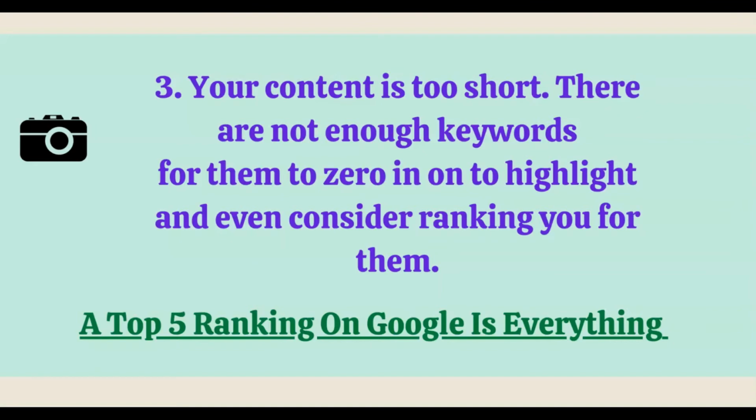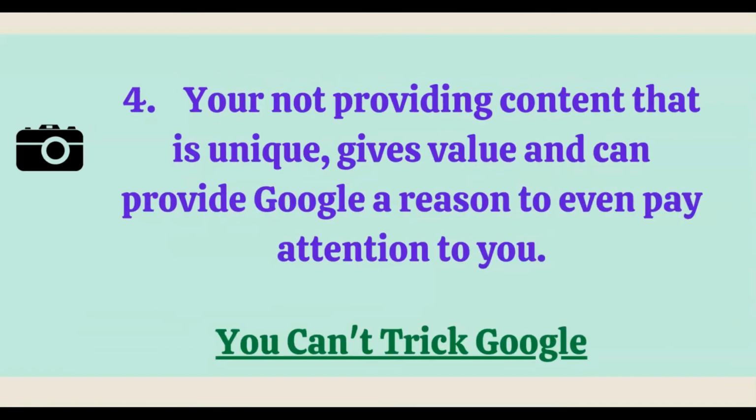The number 4 reason: you're not providing content that is unique, gives value, and can provide Google a reason to pay attention to you. Basically, if you're using duplicate content, or if you're writing content that's very similar to what has already been written about, you have shown no effort in researching. You're not giving value. You're trying to sell something without giving value, giving people insight into something, teaching them. Then Google's not going to give you any reason to be ranked. You need to give them a reason to pay attention to you.